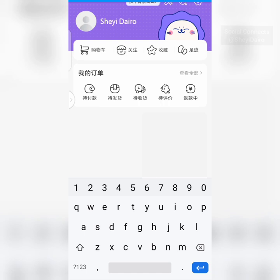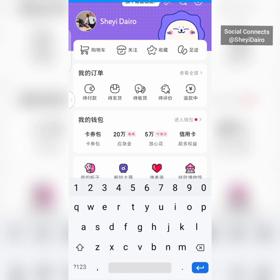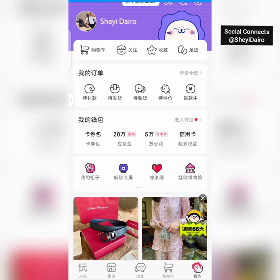Oh! Now I'm done successfully. I believe you guys see the way I did mine successfully. Now logged in. I think you can see my name. This is my WeChat name. Information from my WeChat has already been filled in for me in my profile. So look at it now. Sheyi Dairo. All this information is from my WeChat.